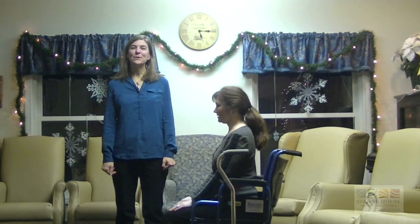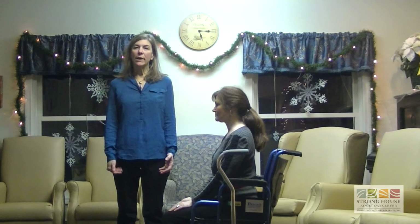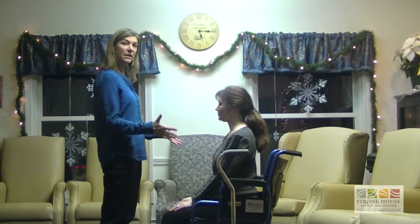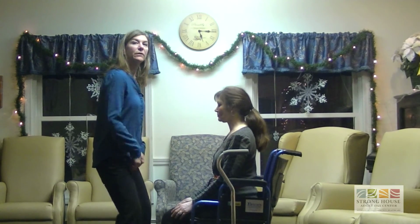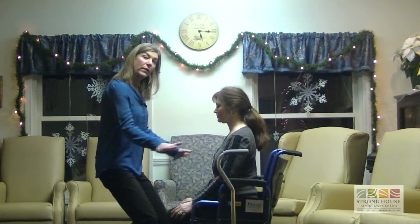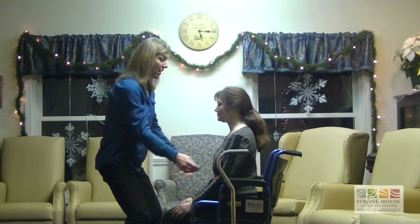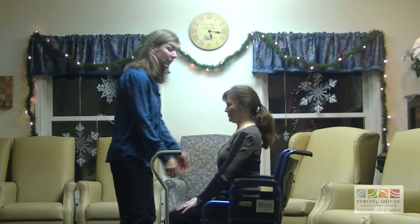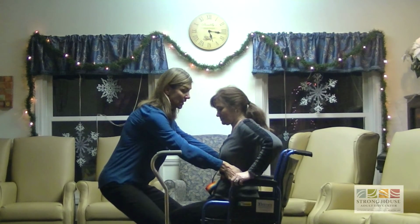Okay, now I'm going to demonstrate the sit-to-stand transfer with an individual who requires a bit more assist. You're going to come to the front of the individual, shoulder width apart with your feet, bending with your hips and knees. I've already prepped the area. I've moved the leg rest and locked the brakes, and Maureen has her safety belt intact. All right, so now we're going to count to 3. On the count of 3, Maureen, you're going to push up into standing.